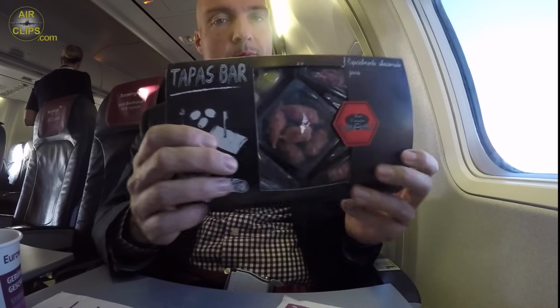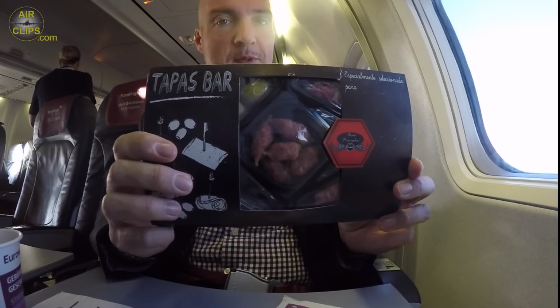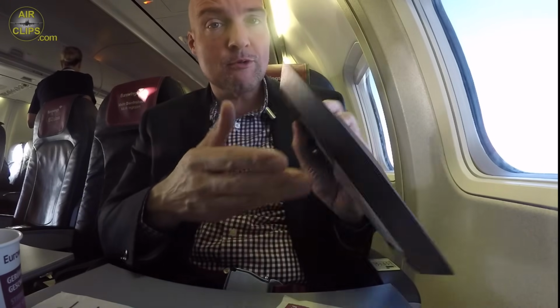Fancy, I have to say. Here we go, the tapas menu. And actually I do have to correct myself, because back in economy class what they do is they do serve a full lunch packet and a cake and a drink all for free. That's quite a very good service, considering that they offer low-cost fares on Eurowings flights.